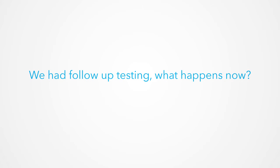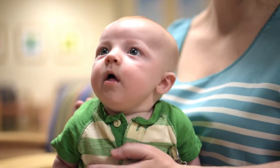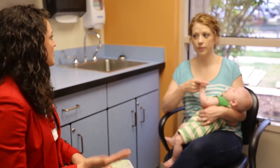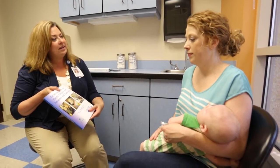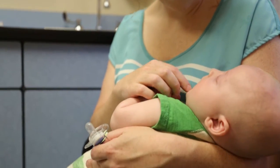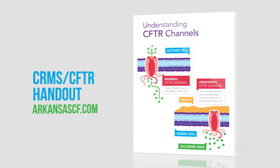When a child has changes in both copies of the CF gene, or a child has sweat tests that cannot rule out cystic fibrosis, this child may be diagnosed with CRMS, or CFTR-related metabolic syndrome. The newborn screening coordinator and genetic counselor will meet with you and discuss what this means for your child. Depending on the test results, your child may require additional appointments with a specialist, such as the pulmonary specialist or the CF team. These are typically arranged on the same day of the sweat test for your convenience. For more information about CRMS, please see the handout on the website.